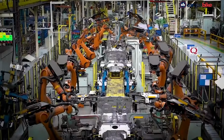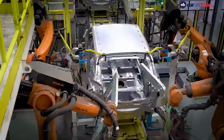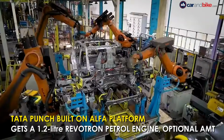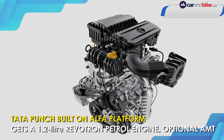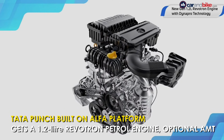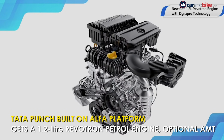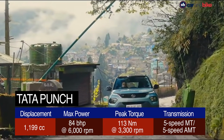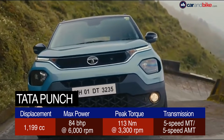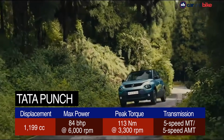Built on Tata's Alfa platform, which is an agile, light, flexible, advanced architecture that also underpins the Tata Altroz, the Punch will have a 1.2-litre Revotron engine with DynaPro technology and will be offered with a 5-speed manual and an AMT unit as well. 84 brake horsepower and 113 Nm may seem like modest figures, but keeping the size of the car in mind, it should serve the purpose.